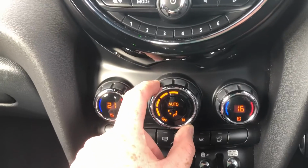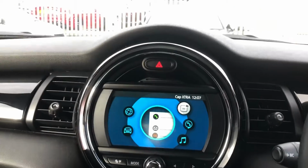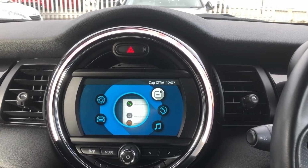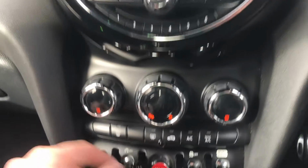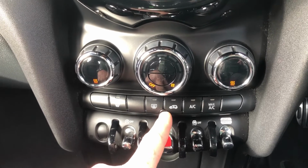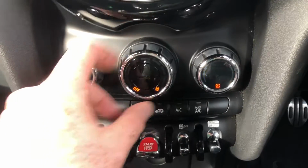You've also here, of course, you can see got your different options in terms of air distribution. It gives you another visual boost on there and lets you know if you're turning it on full and illuminates just the style and preference that you've got. Also heated front screen, heated rear screen here. You can see you've got recirculation, you've got aircon, you've also got max aircon just there.